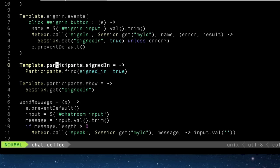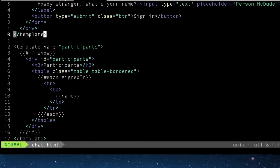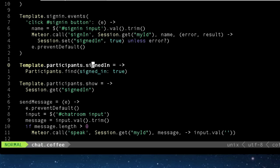Here we assign a function to the participants template. Let's see where we use it. Back here when we were in the participants template and we said each signed in, this was what we were talking about. You just assign functions into your template and then they're available in the HTML. We go over the participants, find all those who are signed in, nothing special. We only show the participants template if we are signed in.